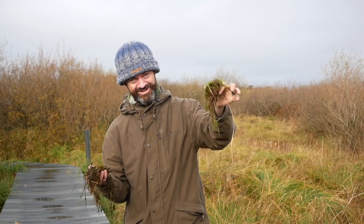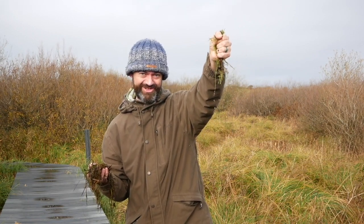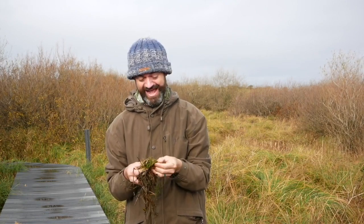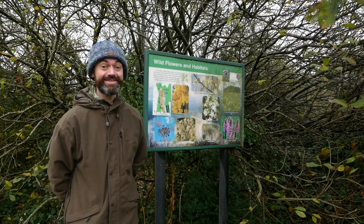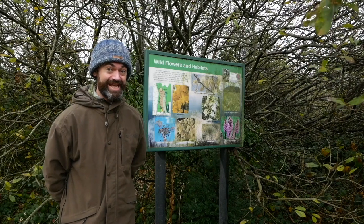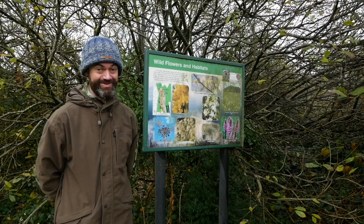I'm just going to demonstrate. It's like a sponge, how it retains water and allows bogs to actually grow and develop. Today, Fenor Bog is home to a variety of different species of plants. We looked at some of the plants out on Fenor Bog, but this gives you a better idea of where you can actually find some of those species.